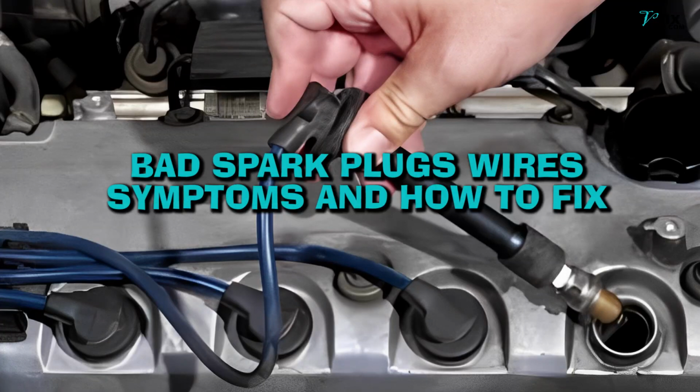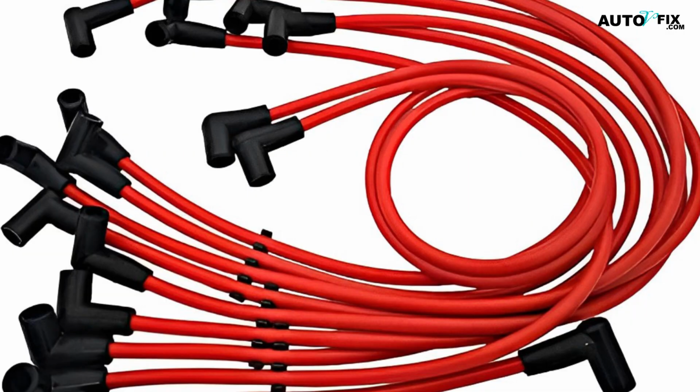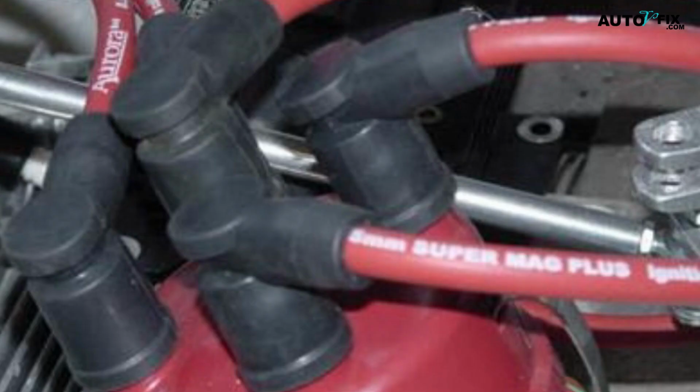Bad spark plug wires symptoms and how to fix. The high-tension lead, sometimes referred to as spark plug wires or ignition cables, is a part of the ignition system.